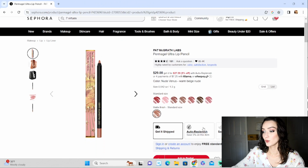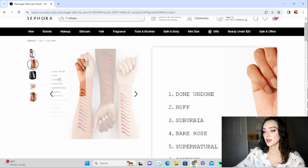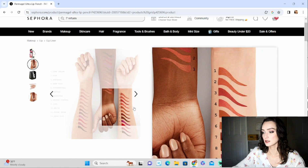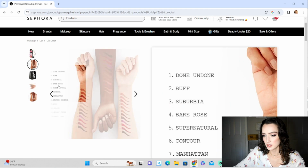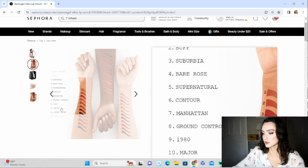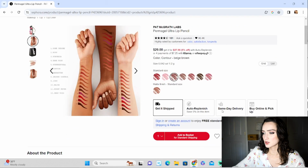I also would pick up one of these Permagel Ultra Lip Pencils from Pat McGrath. I've never tried this formula, but I have heard it's pretty much the longest lasting lip pencil there is. And I know the shade Contour is Kathleen Lights' favorite. Where is it? Shade 6. Just a really cool toned brown. So let's just go with Contour.